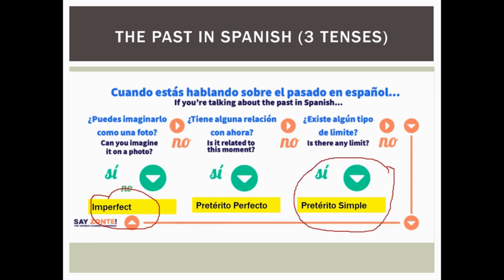pretérito simple. But when you're talking about something that you have done, or you use words related to the present, like hoy, today, I have done this, or words like I have never done it, or I have already done it, you're going to use el pretérito perfecto that we learned today.